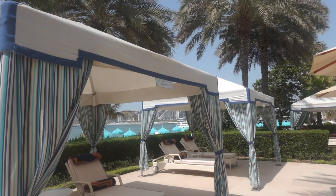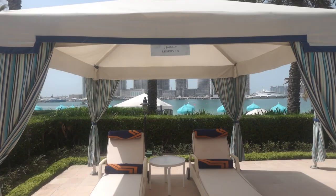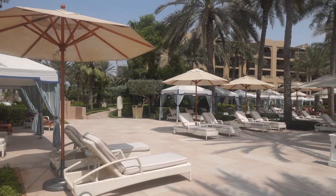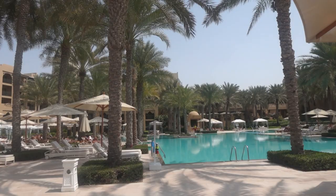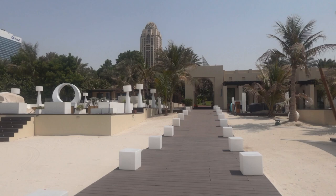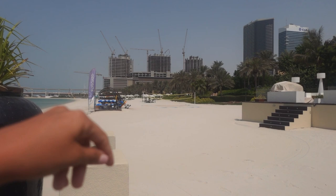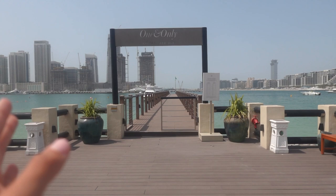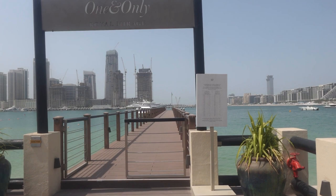They also have these sun, I guess you would call them tents, that you can reserve. It would be nice, I think, if you have a larger family, some more space, some more shade. But the loungers are also very nice and super comfortable as well. So this is another lounge area that's part of the hotel. That side is the residence side. You also have some water sports that if you would like to do, you can do here. And then this is the jetty area. You can take a boat from here to the One&Only on the Palm. And these are all the different times that you can go, departing and coming back, which is really cool.